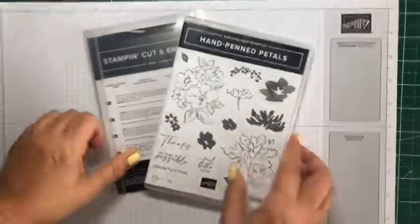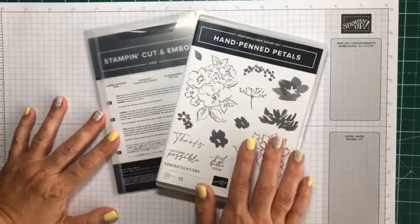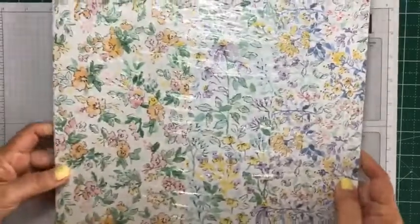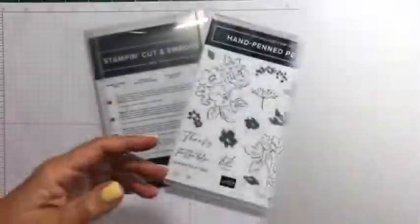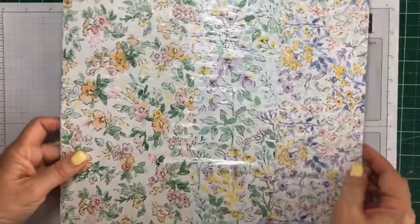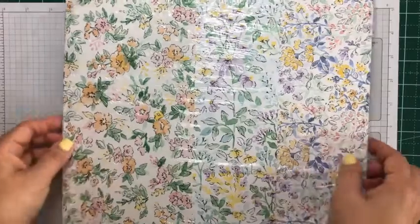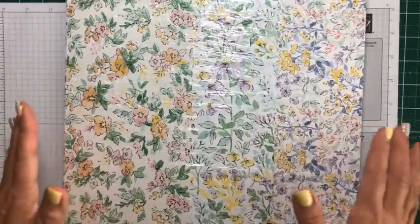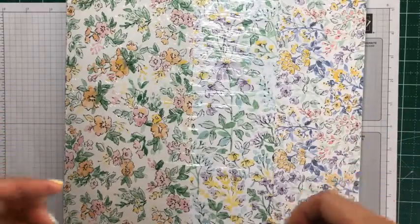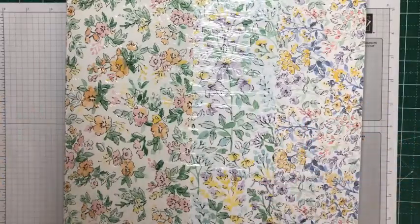Today's episode, I will be sharing some cards that I have created with this Hand-Penned Petals suite. I just recently purchased the stamp set and the dies, although I have been using the corresponding designer series paper since the get-go. I love this particular set of paper, and that's a testament of how great this DSP is, how well it coordinates with other sets, and it's a great way to make fresh the older stamp sets or greetings that you have.